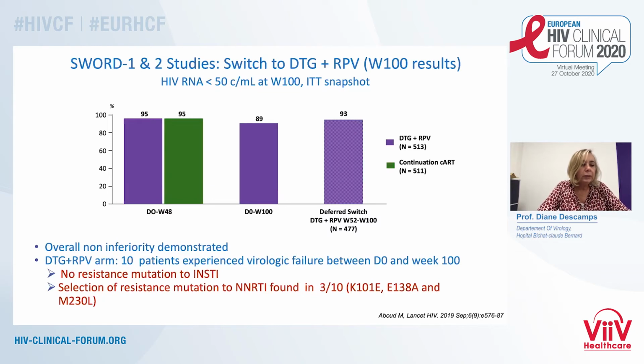In the DTG plus rilpivirine arm, 10 patients experienced virological failure between day 0 and week 100. There was no emergence of mutations to INSTI, whereas there was a selection of resistance mutations to NNRTI found in 3 out of 10 patients: the K101E, the E138A, and the M230L.